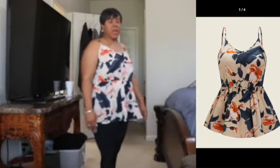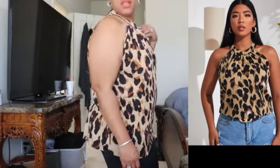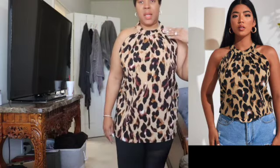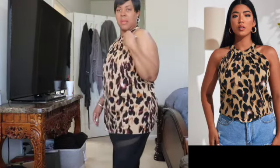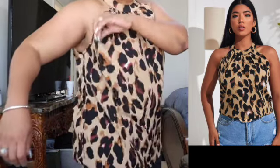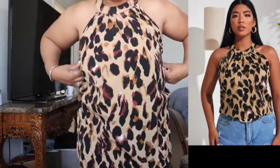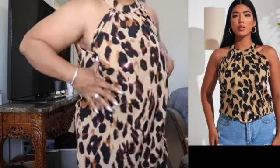Alright, guys. Number five. Alright, you guys. This is top number six, guys. Now, this one right here, I love it. I love the way it's made. I love the print on it. It's like a halter top type blouse. But look, guys, it's big. It's very big right here. So I would need it taken in, like right there would be perfect.